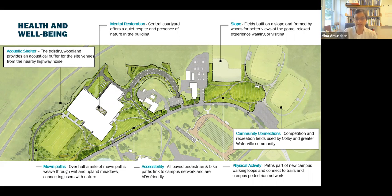And with the site design, we also connected to existing woodland trails. So the campus has 6 miles of woodland trails. We wanted our pedestrian network to connect up with the trails so people could just go off-road and into the woods.